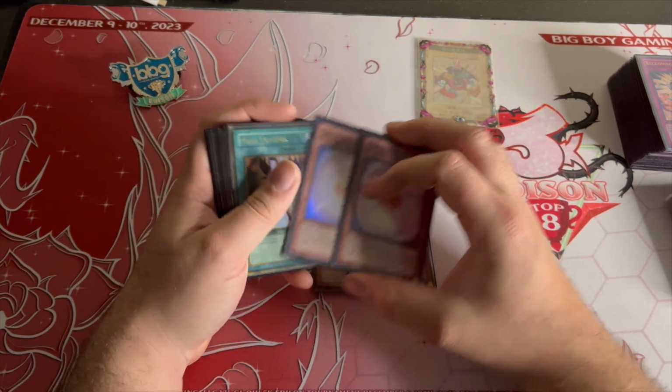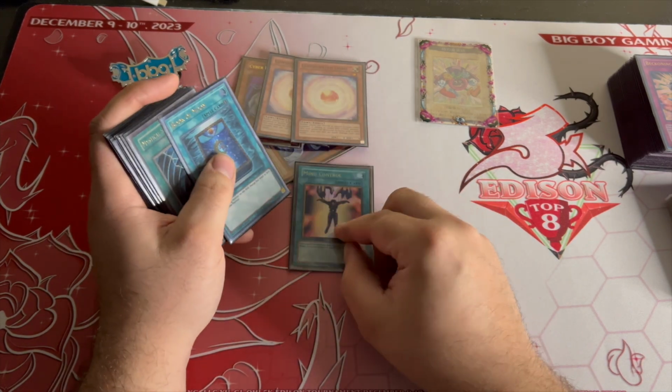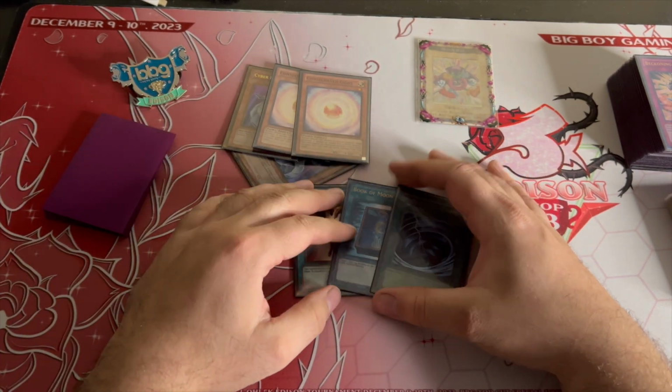So side deck, a little bit different from Richmond. We still have 2 Cyber Dragons. We have 2 Consecrated Light. Only sideboarded 4 monsters. Then we have Mind Control, Book, and Space Typhoon. And these were all very, very good.